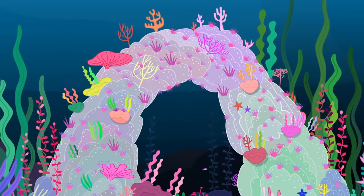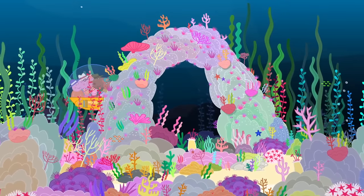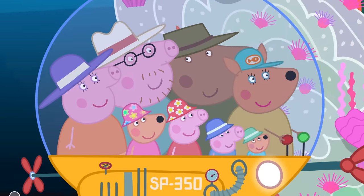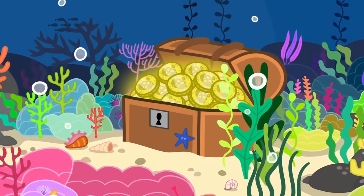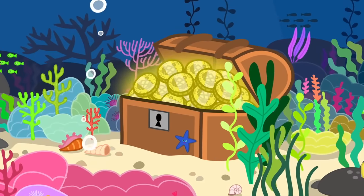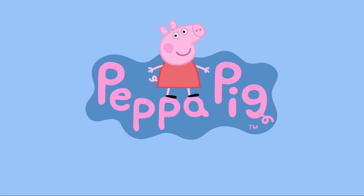Look, a little bridge, just like in your fish tank. Oh, you're right, Peppa. It is quite like the fish tank here, except there's no treasure chest, of course. What have you seen, George? It looks like a chest full of gold coins. Wow! George has found a treasure chest. You see, Daddy, everything is the same as the fish tank.